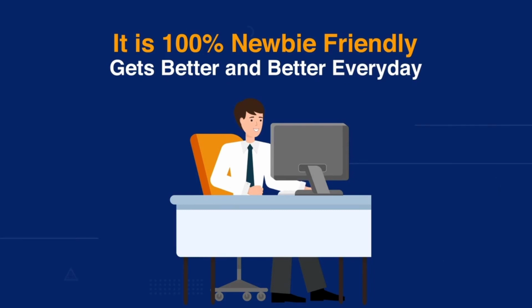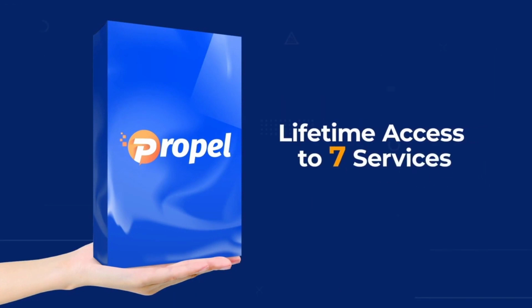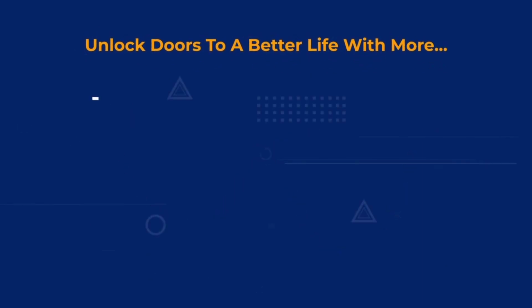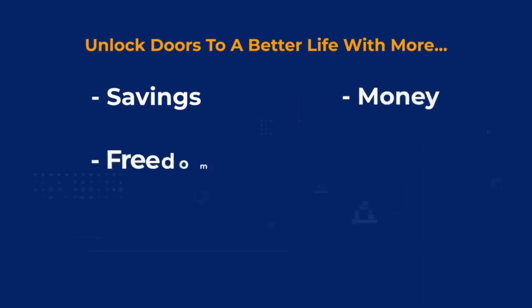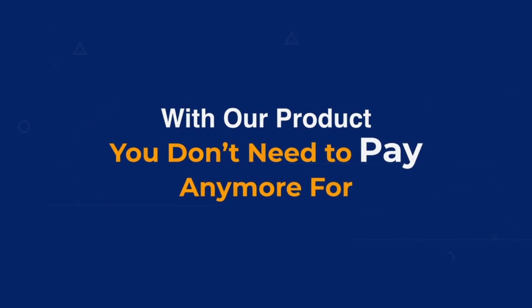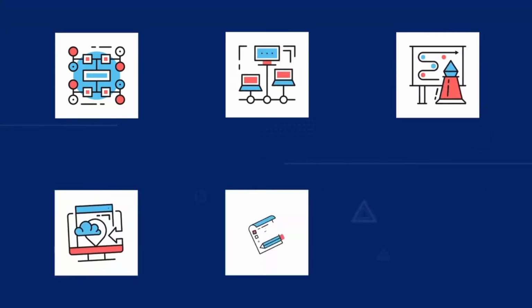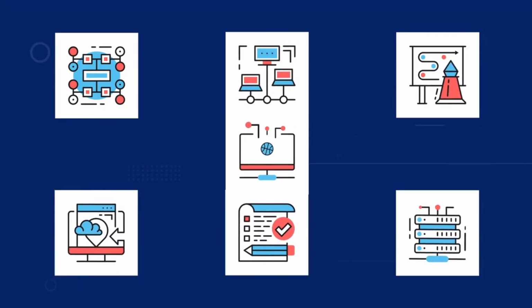Finally, it's time to stop paying month after month to expensive money-sucking service providers and make huge money day in and day out. And grab hold of this breakthrough tool and enjoy lifetime access to these 7 services that usually cost hundreds of dollars every month. And unlock doors to a better life with more savings, money, freedom, happiness, security, peace, all bundled into one smooth package. With our product, you don't need to pay anymore for autoresponder, webinars, graphic designing, cloud storage, copywriting, hosting, link optimizer. Fire that copywriter and graphic designer today.